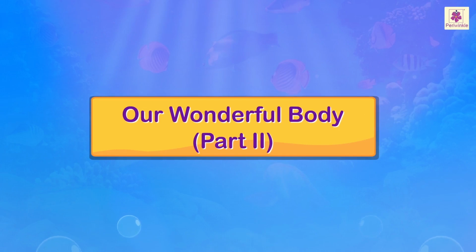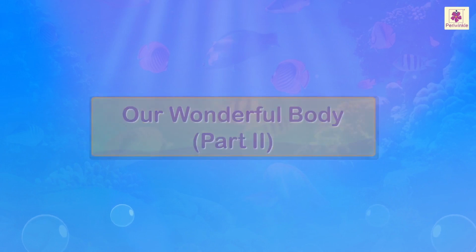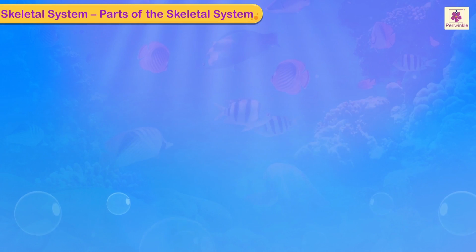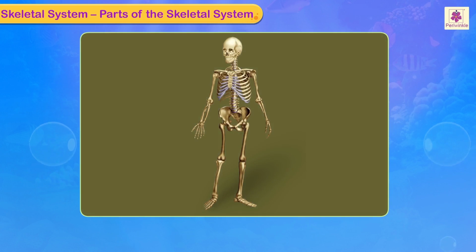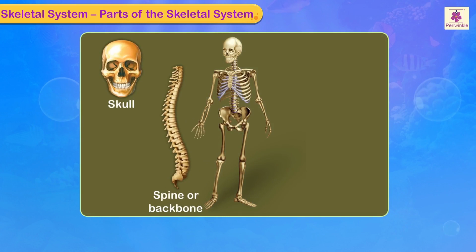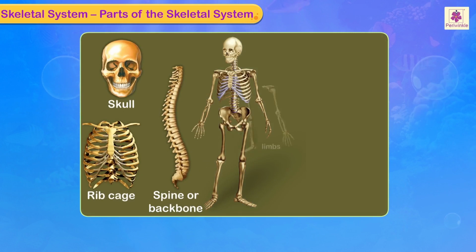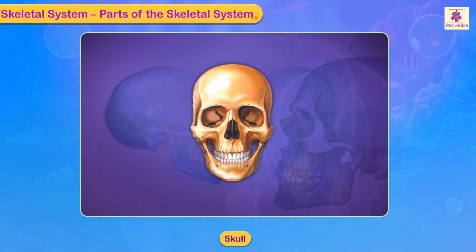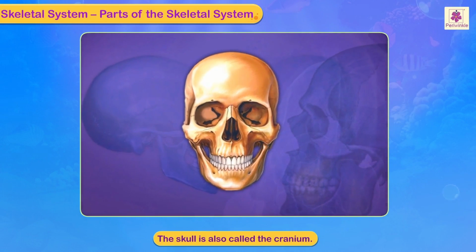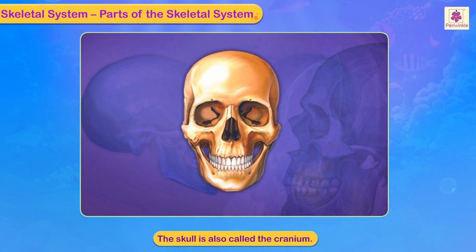Our wonderful body. Parts of the skeletal system. The parts of the skeleton include the skull, spine or backbone, rib cage, limbs and girdles. Skull. The skull is also called the cranium.